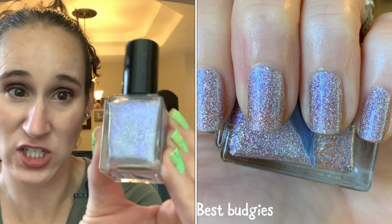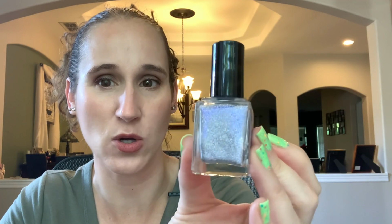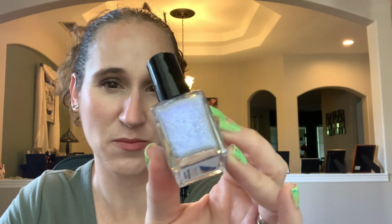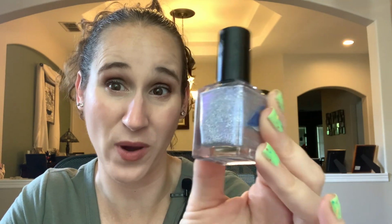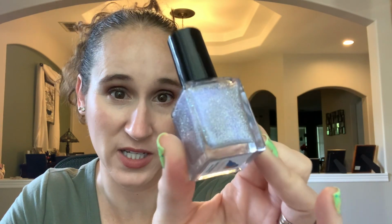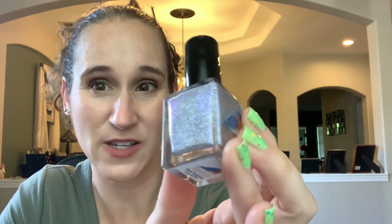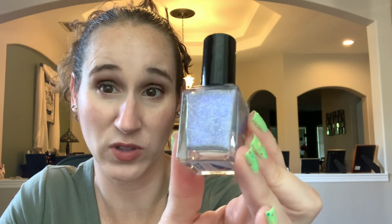Look at that pretty flash. I think next time I wear this, I might wear this over a darker base to kind of brighten it or deepen it up a bit so it's not quite so icy. But it is beautiful, beautiful formula. I don't really know how to call this, but it's kind of a crushed, hollow, flaky formula that they do, and it's just beautiful. So really beautiful polish. I just didn't quite love it on my nails as much as I thought I would. It's a little too silvery icy for me.